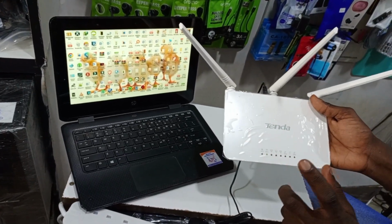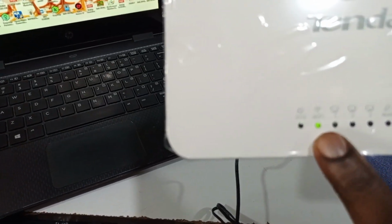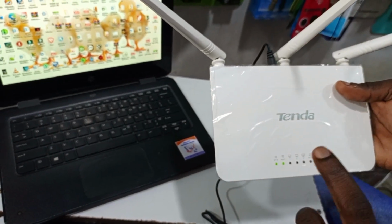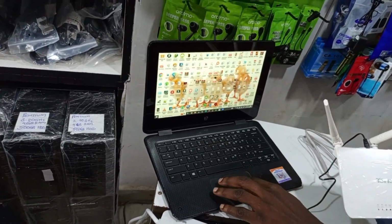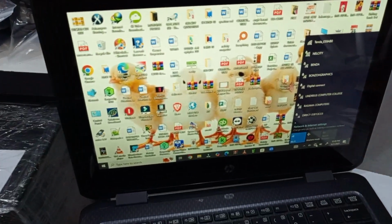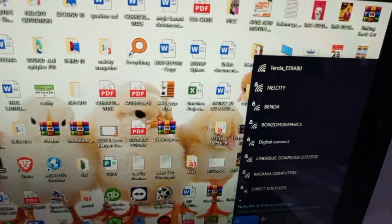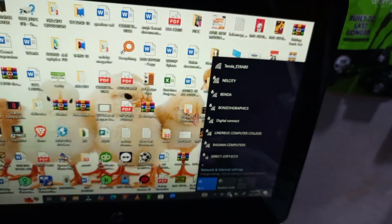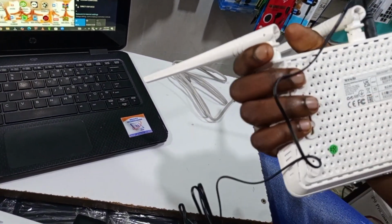First, you have to ensure the router is on, then the Wi-Fi signal is on. Then we'll move to our laptop and check if we can see the router name or the Wi-Fi name. So I'll move to the Wi-Fi list. As you can see, we have several Wi-Fi. The first one is Tender, Nelcity, Bender, Bonzo, and so many. So for our case, it's the Tender.